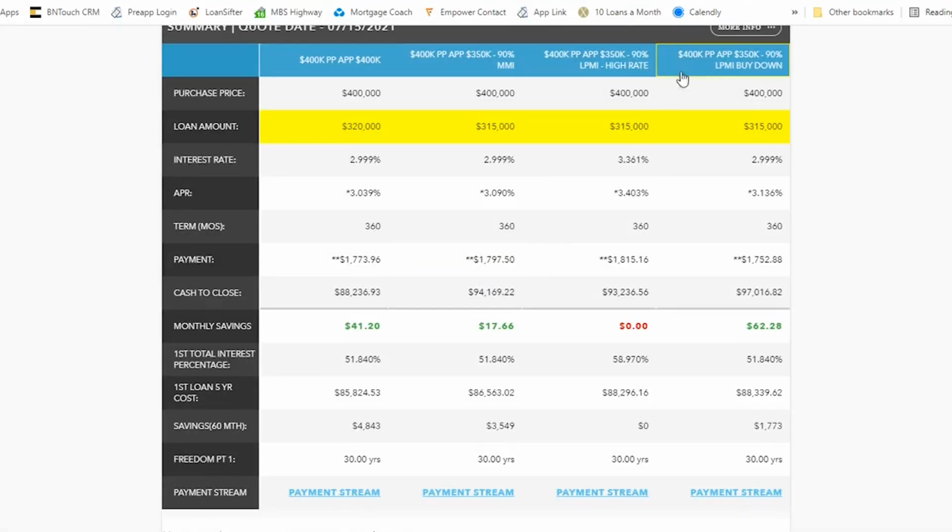These next two examples are what's called LPMI, or lender paid mortgage insurance, or you might have heard single premium. Basically, you're buying out your mortgage insurance up front, which may or may not make sense depending on your goals for what you're going to do with the house. This first one is if you just finance it in your rate. You just raise your rate to 3.361. It raises your payment a little bit, keeps your cash to close similar to the monthly.